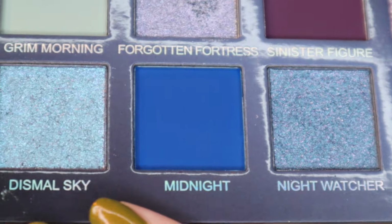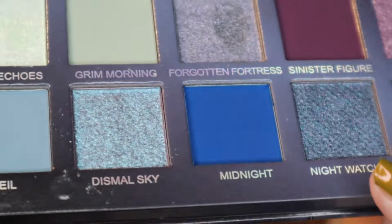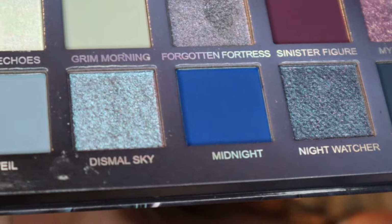Okay, we've moved on to the final two, and I do feel like these final two look pretty similar in the pan. This one's just a bit darker than this one is. Let's start with the lighter one, which is called Dismal Sky. I don't think I've been saying the name of all of them, but it's not like you could buy them separately anyway, so I feel like pointing at it is probably sufficient, right?